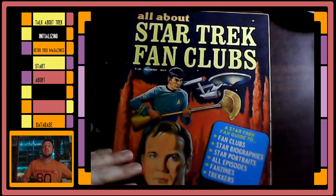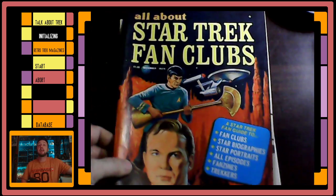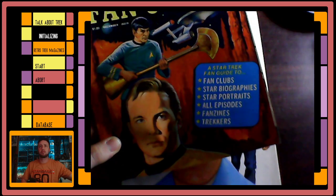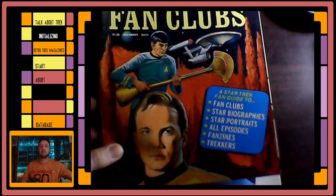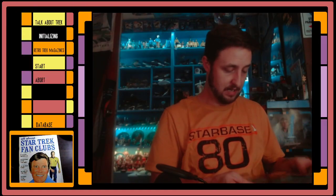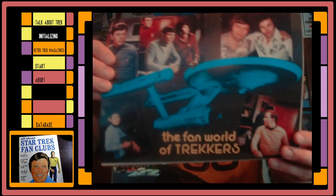So, all about Star Trek fan clubs. Here we have a Star Trek fan club guide for fan clubs, biographies, portraits, episodes, fanzines, trekkers, and more. I have to be careful with it because it's just about to fall off. But here's the back cover there. The Fan World of Trekkers.